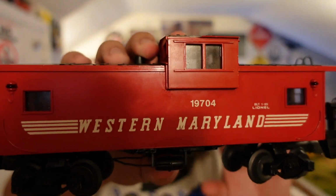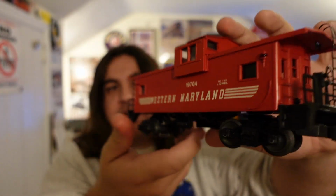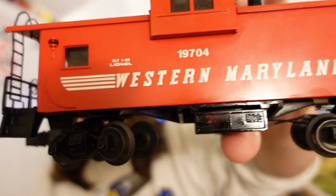We don't have a barcode, but we do have some cool details like the air cylinder underneath. And flip her around, we have the battery box right there in the light.